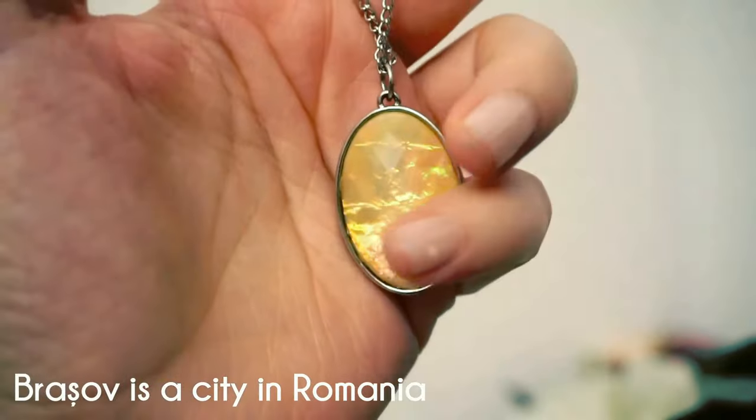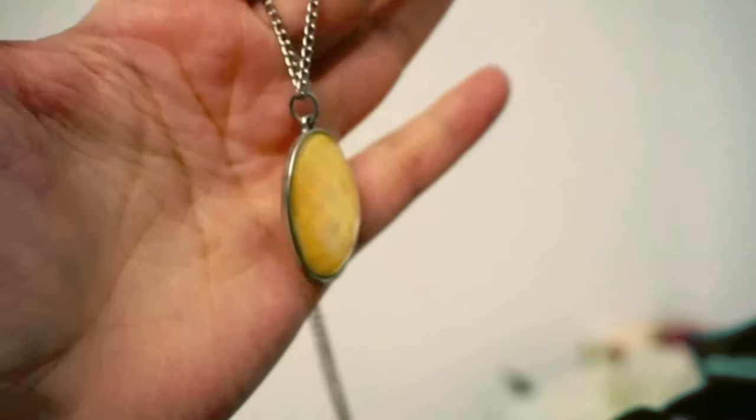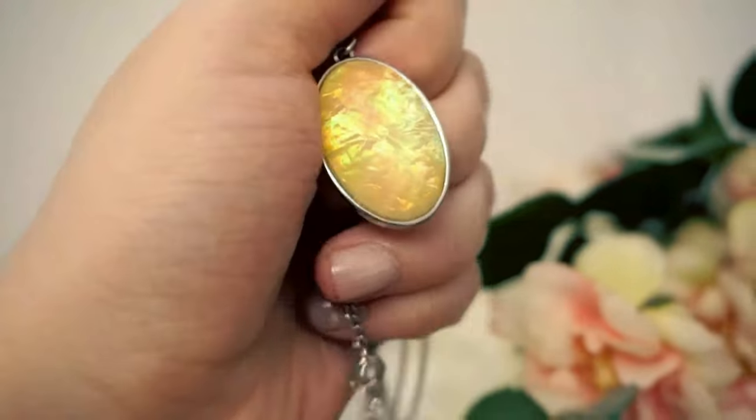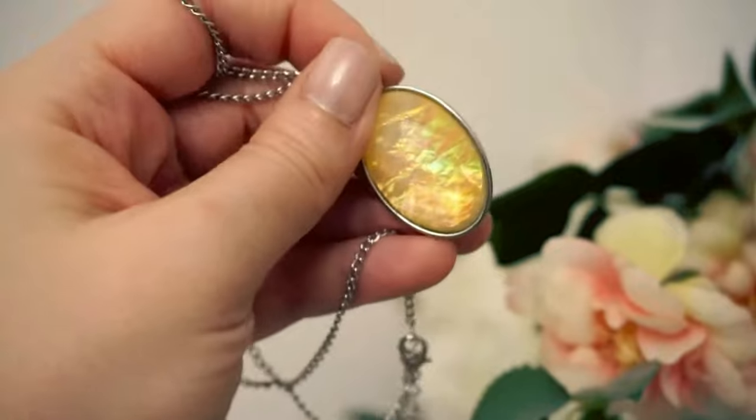For jewelry, I'm going to wear this pendant. I got it in Brasov. I really like it. It's so pretty. It before had a red ribbon. It didn't have a proper necklace thing, and I replaced it with a silver one, and I just love how sparkly and reflective it is.